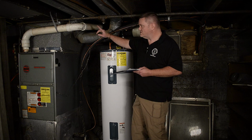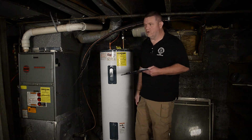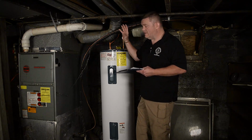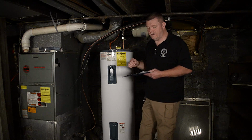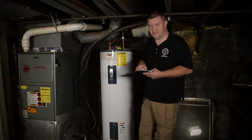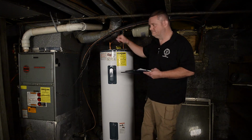Again, it is to exhaust to the outside, whether it is the PVC high efficiency or the low efficiency metal piping. This flue is not to share any other exhaust system. As far as your bathroom exhaust, they cannot use the same flue. They have to be independent.